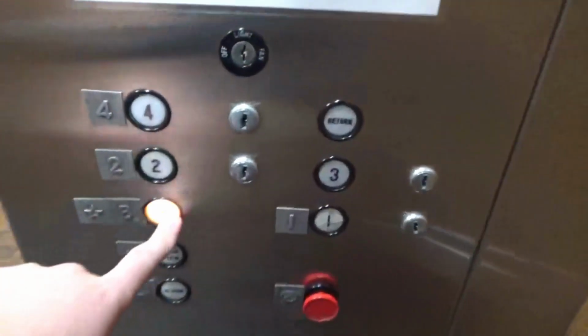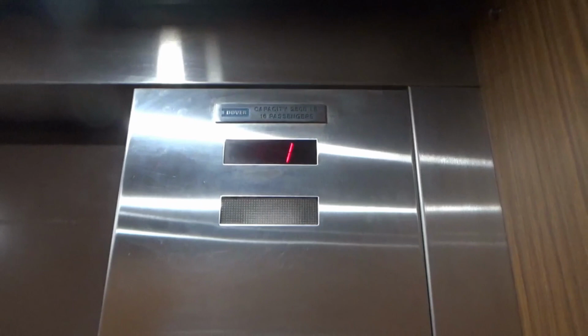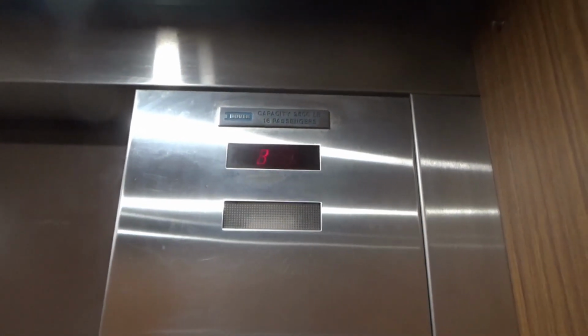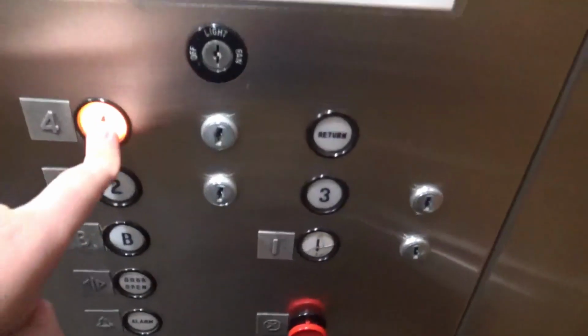All right, let's go down to the basement. We all know the door closes when you push the button. Here we go down. Here are B. Out there is the creepy parking garage. Oh, I see four. Four is actually open today.